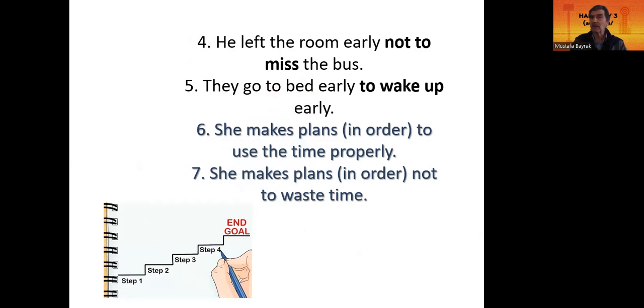They go to bed early to wake up early. She makes plans to use the time properly, or in order to use the time properly, or in order that they use the time properly. Now we use in order that clause as well, but we will study them comprehensively soon, yeah, in the following days. Seven, she makes plans in order not to waste time, or just she makes plans not to waste time.